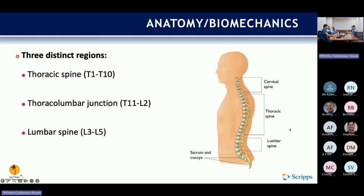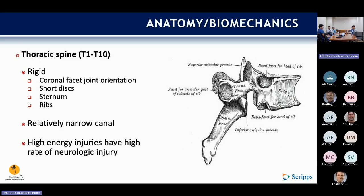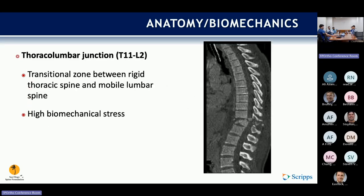So we'll go into a little bit of the anatomy and biomechanics in three specific regions in the thoracolumbar region: the thoracic spine, TL junction, and then proper lumbar spine. So the thoracic spine from T1 to T10 is an inherently stable segment due to it being rigid because it's supported with rib and sternum, has short discs, and also the coronal facet orientation makes it very stable with a relatively narrow canal. So whenever we have these injuries in the thoracic spine, they have higher rates of neurological injury given the energy mechanism that needs to be input there.